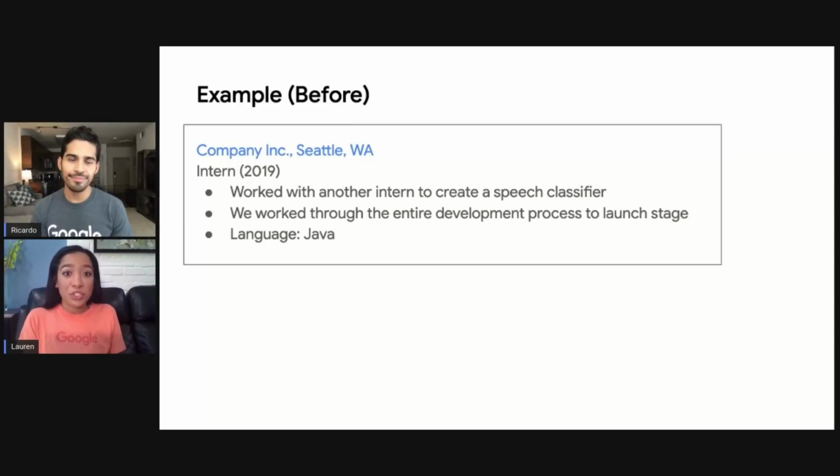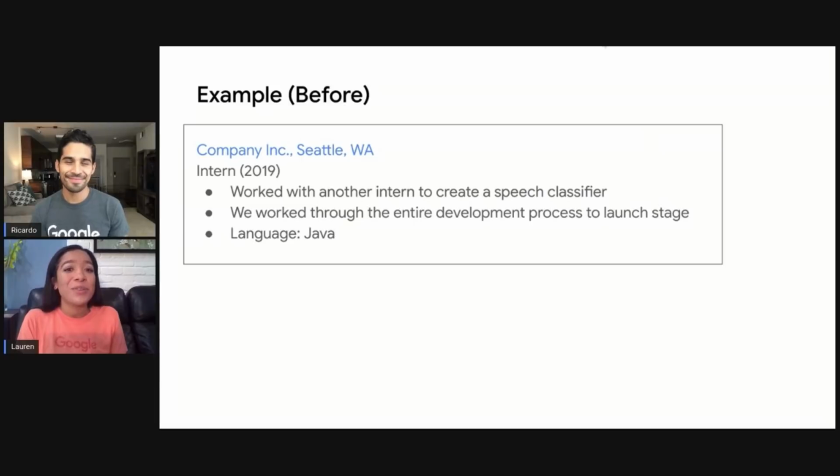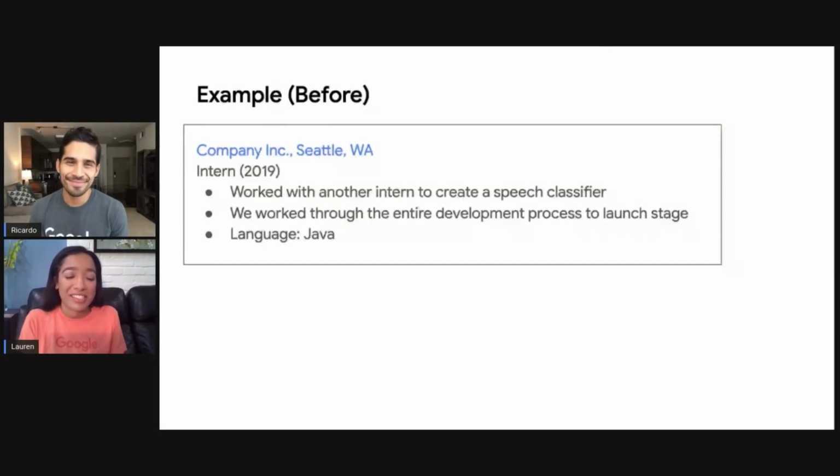What changes would you make? We'll pause for a few seconds while you think that through. Ricardo, while everyone's thinking that through, what do you think we should make as some changes?